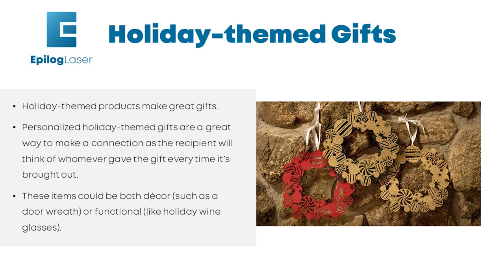Holiday-themed items make great gifts. Add personalization to those gifts, and they are able to make a strong connection with the recipient, who will think of whomever gave them the gift every time they see it.